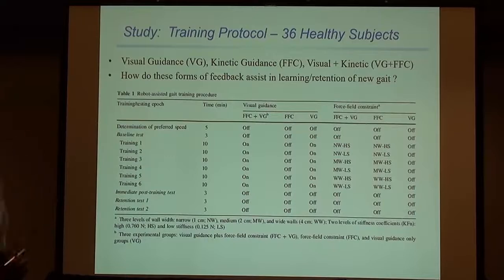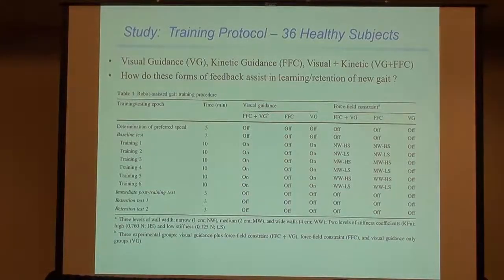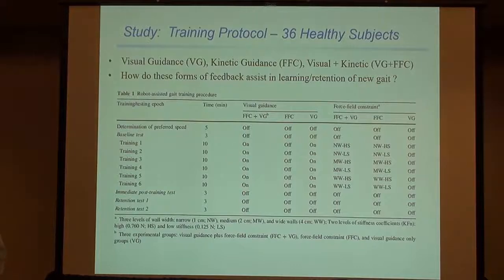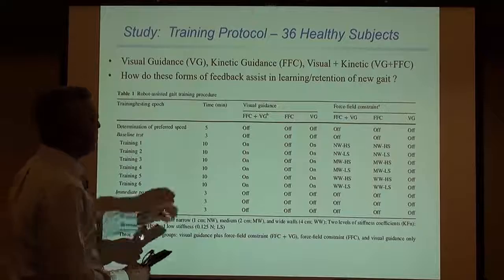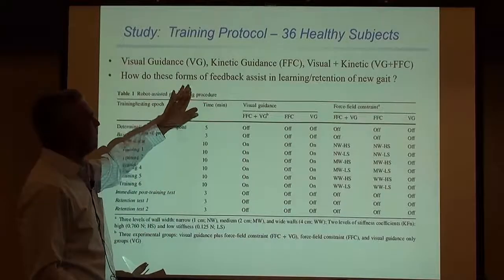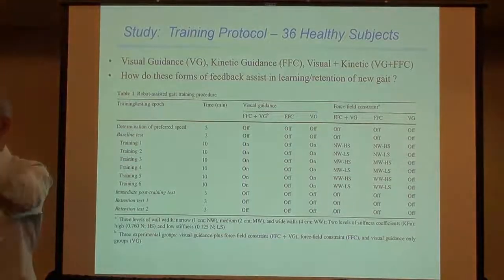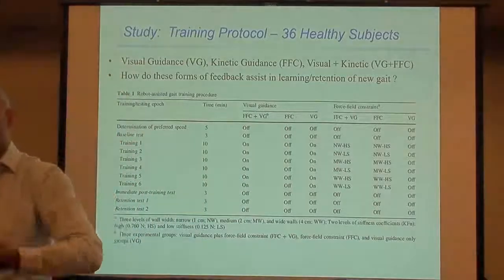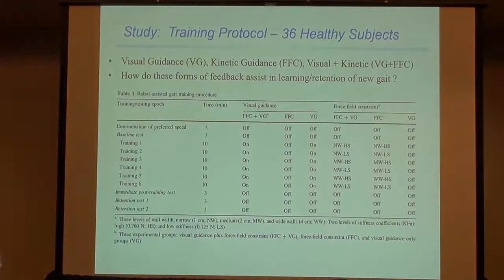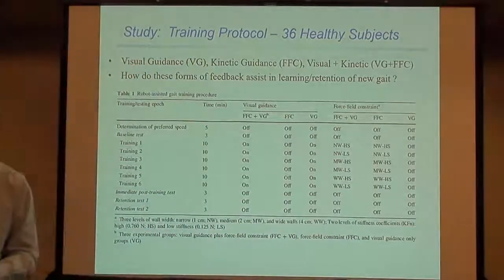So in order to ask the question, we actually did 36 healthy subjects. Of course, whenever you do these human studies, you don't do it for one person, but you do a group and look at the group averages and data. And we divided these 36 subjects into three groups. One group was given only visual feedback, so it's only seeing the visual feedback, but no force feedback. The second group is only getting force feedback if he or she is deviating from the template. And the third group is given both visual and force feedback.